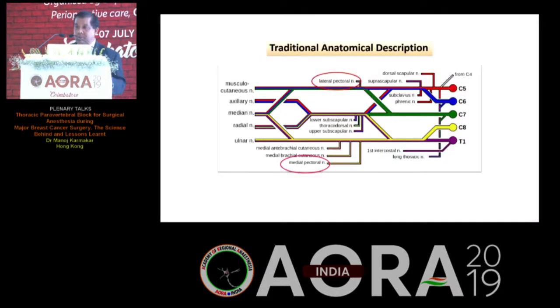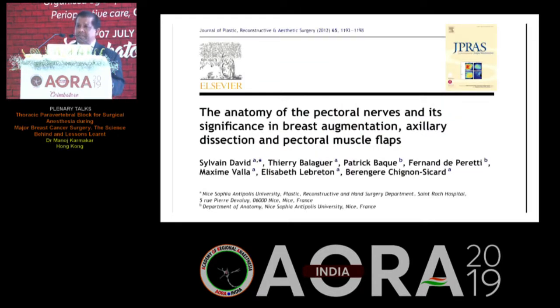It's also anatomically described that the pectoral nerves are derived from the lateral pectoral and the medial pectoral nerves, or medial cord. Sorry, beg your pardon, ladies and gentlemen. But actually, that's a very simplistic way of looking at the anatomy of the pectoral nerves. In fact, if you review the literature, there's a wealth of information available in plastic and reconstructive surgery literature.